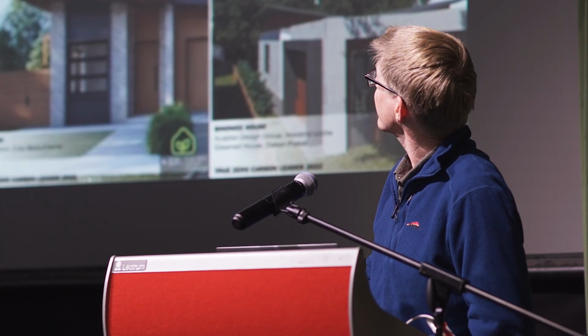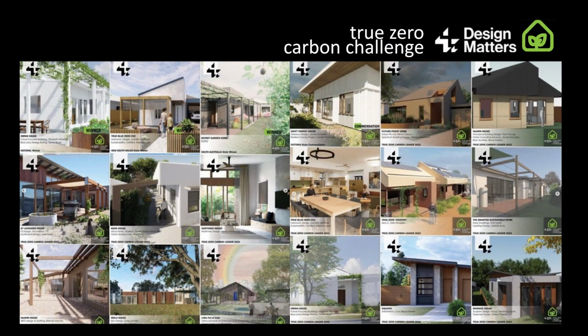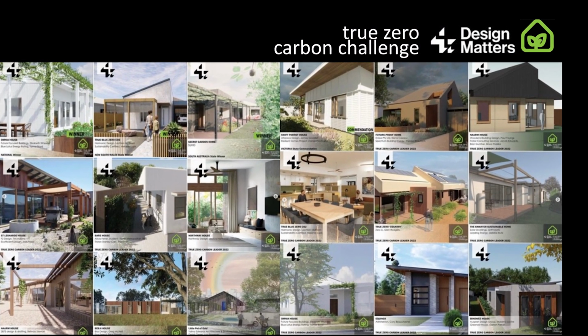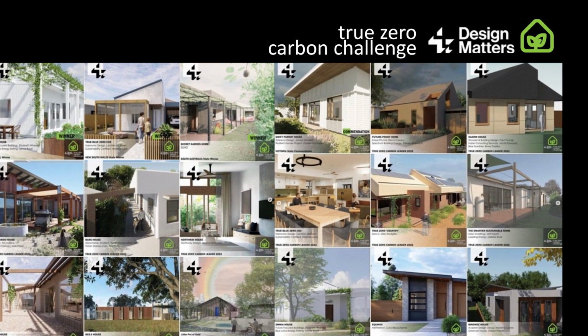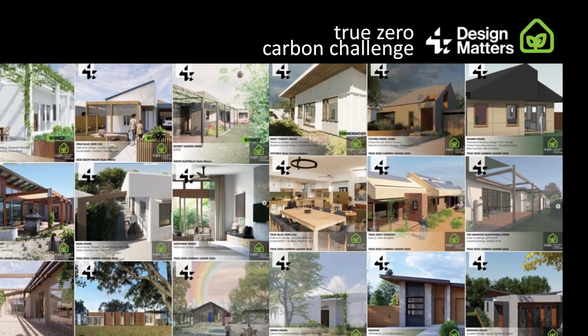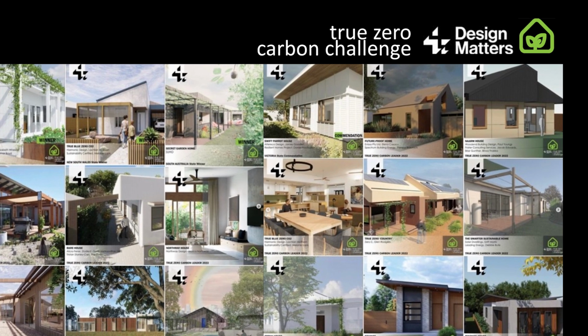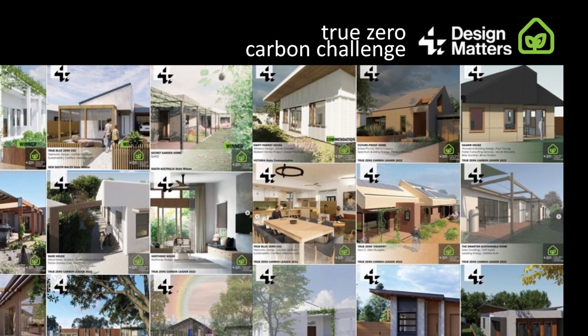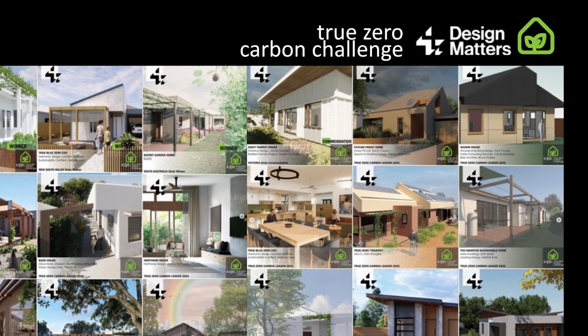Just to highlight that point, at Design Matters National, the peak body for building designers and thermal performance assessors, where I sit on the board as one of the hats that I wear, we started this competition last year, the True Zero Carbon competition, to produce homes that offset all their embodied carbon by 2050, when we're all supposed to be net zero.